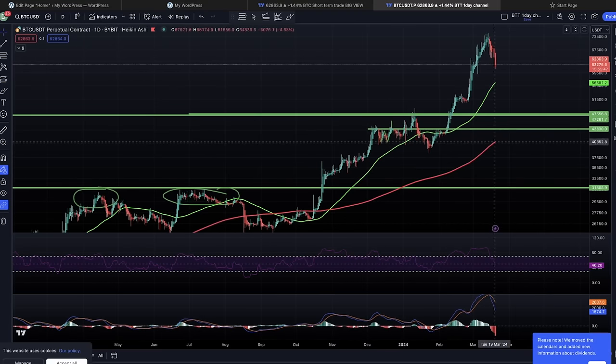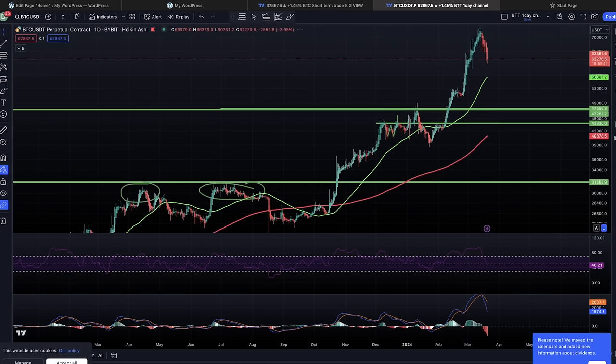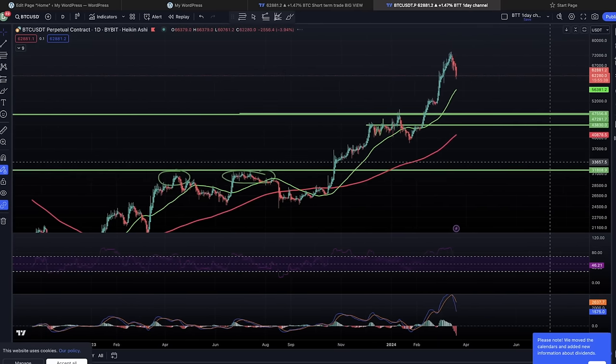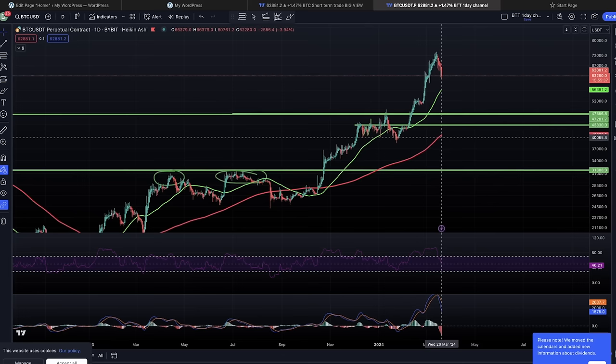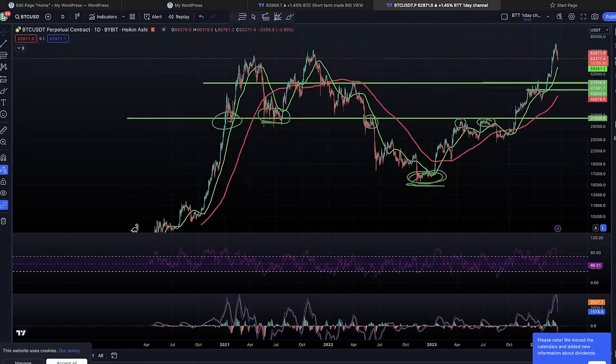The red line is the 200-day moving average, that's around 40K, so it will be very difficult for Bitcoin to go below those levels. Again, I'm not trying to scare you guys, I don't see this happening with the red line. I could see the green line happening, because if we look back into the previous bull market, now let me make the chart a little bit messy.